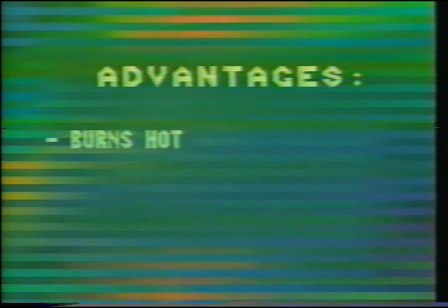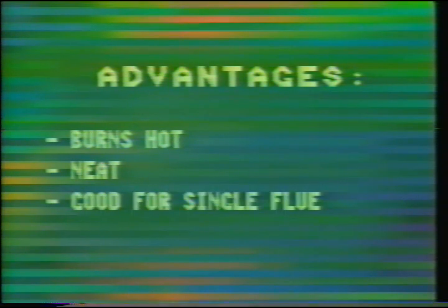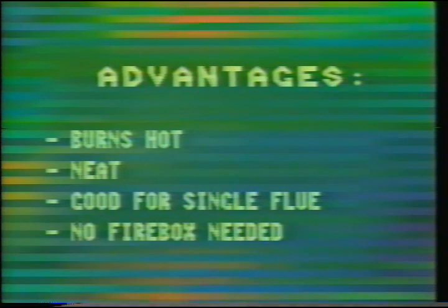Now, like alcohol, butane gas has both advantages and disadvantages as follows. In the advantages column, we have the fact that it burns hotter than alcohol, which allows you to get steam up quicker. It's also neat to use, and you don't risk spilling it. It's the fuel of choice for single flue boilers, as we saw earlier, and it requires no firebox, which can be a definite design consideration.